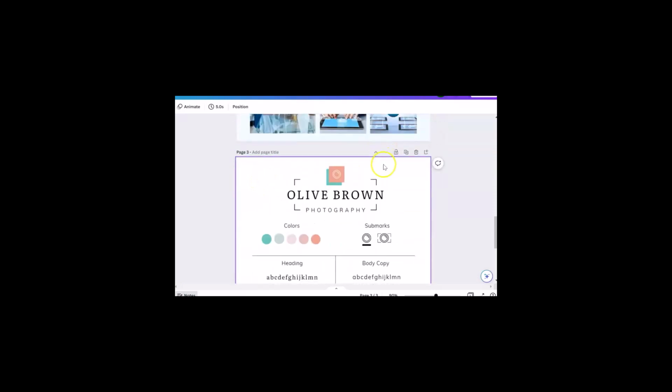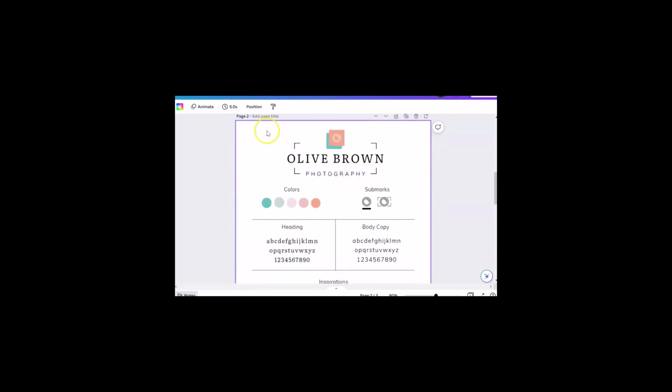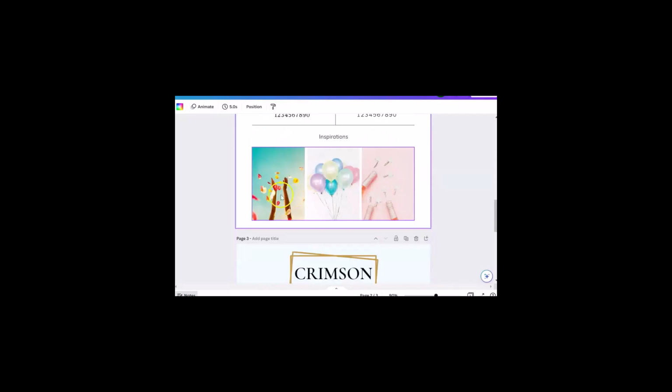Here's another photographer, and I'm going to put this one up next to the first photographer we looked at. Here's her, she calls these submarks. I call them, that's just like a watermark, or it's on the branding of the top of the page. 5 colors, a heading and a body. And here are the images for inspiration.